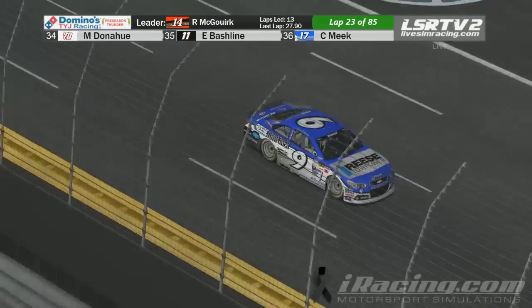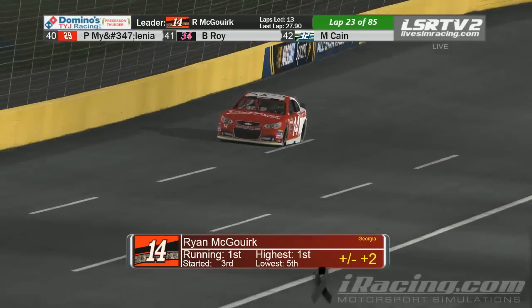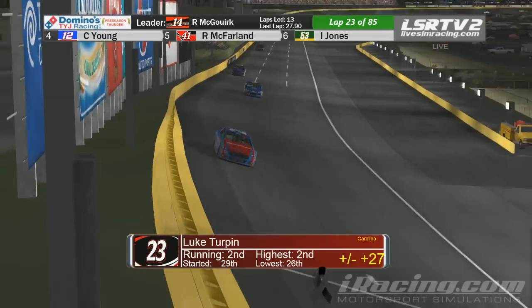McGuirk still your leader here at Charlotte Motor Speedway in the preseason Thunder. Turpin is second. Paul Fugate closing that gap to the 23. We could see a battle for the second spot heating up here in the next couple of laps.